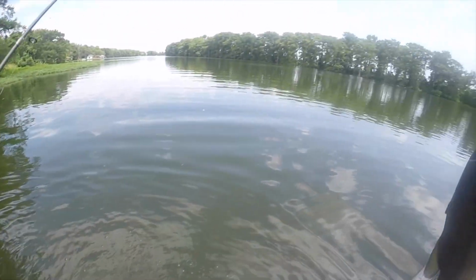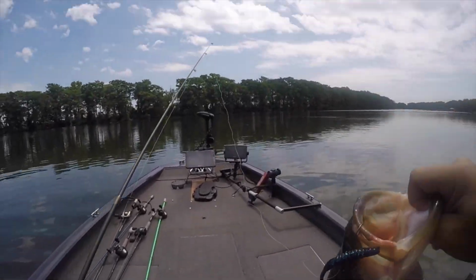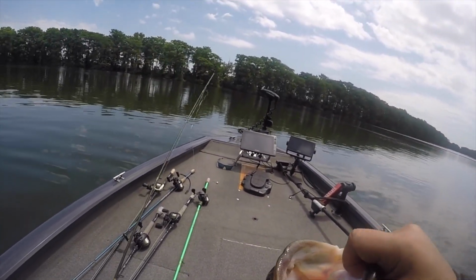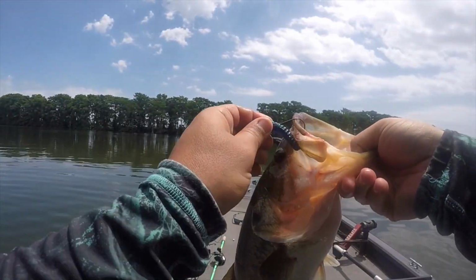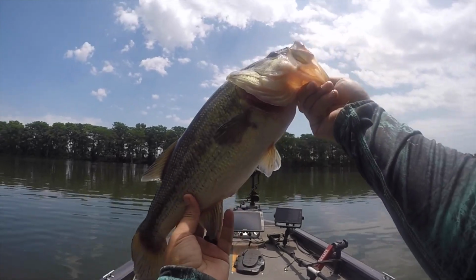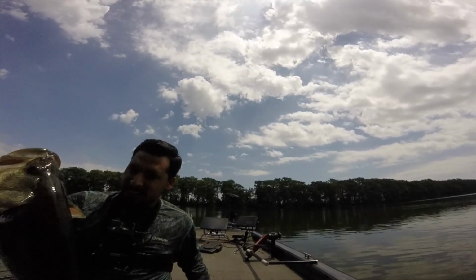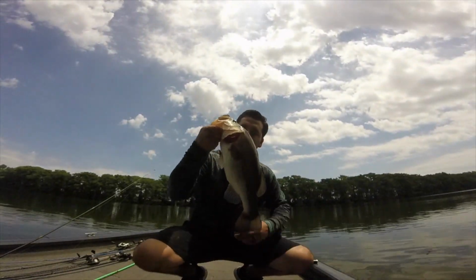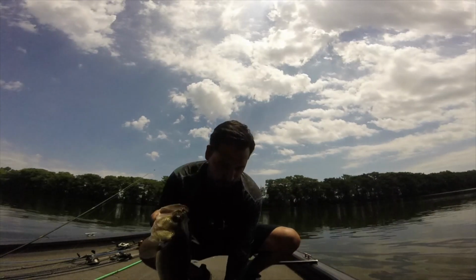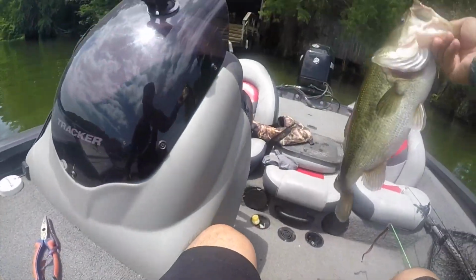Oh my gosh, yes. Look at that one, y'all. I don't know if this day could get any better, y'all. It's a freaking giant again, y'all. So I don't know. This is a big one. Y'all, look at this freaking tank right here. It's a freaking giant fish right there. Let's get the scale on real quick.